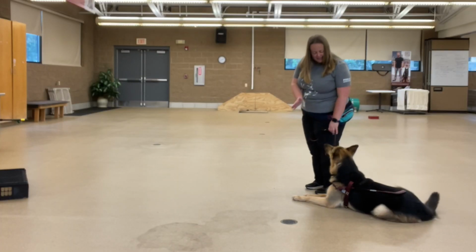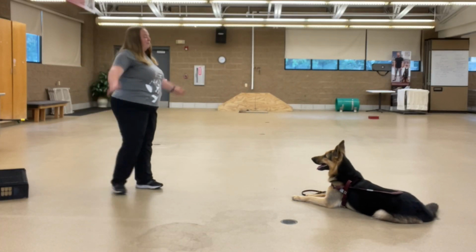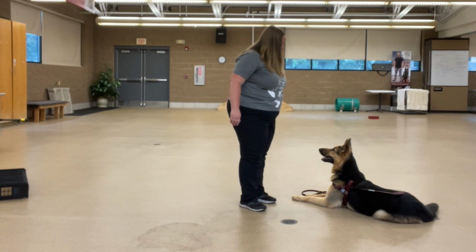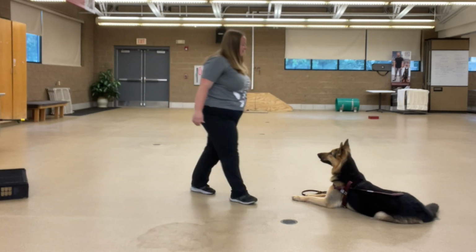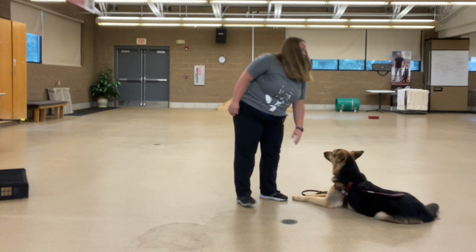Next is a stay or wait and recall, and they need to be weird. You need to simulate what it's going to be like not only on the airplane, but also going through security when everyone is stressed and rushed, and you're going to have to put your dog in a wait and call them through a metal detector towards another person.